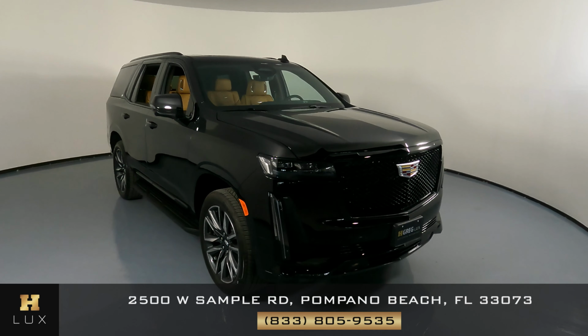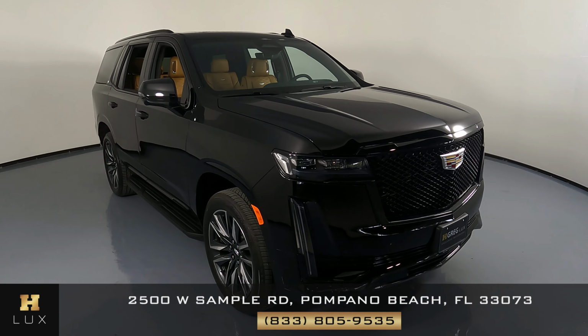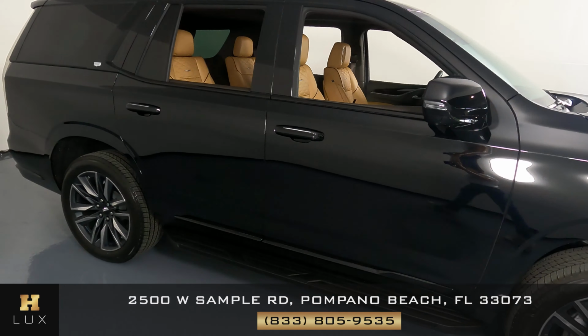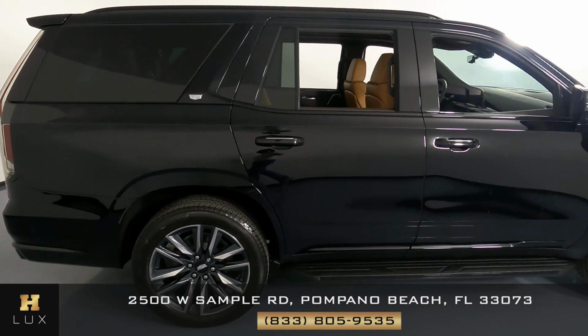Here I have a 2021 Cadillac Escalade Sport. This car came with a clean Carfax report and it has one previous owner. What I'm going to do in this video for you is I'm going to show you around the car.